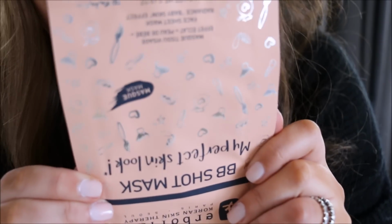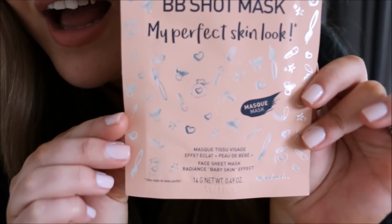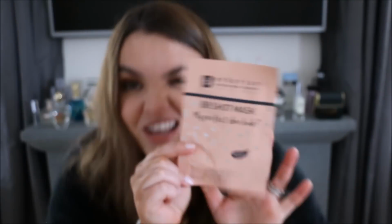Let me come closer and try and show you. There you go. All that makeup illustrations. How pretty is that? I love how that looks. I love the colour of the packaging. Weird, but it appealed to me.